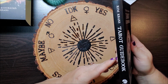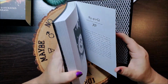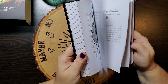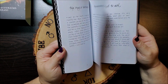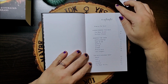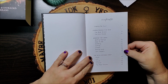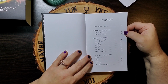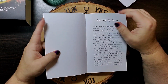Now the guidebook, you can see it's decent. It is 207 pages, and in the back you have all of the definitions or the meanings. In the beginning, here's our table of contents. The first 39 pages cover understanding the deck, the major arcana, the minor arcana, getting readings, what to ask, and shuffling. So there's a lot of information.